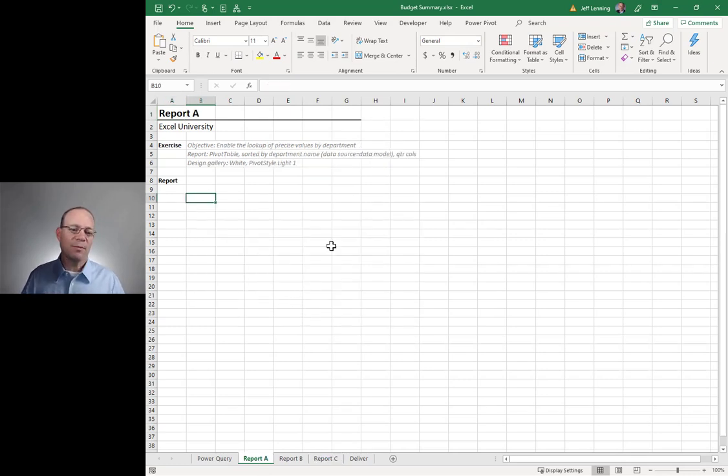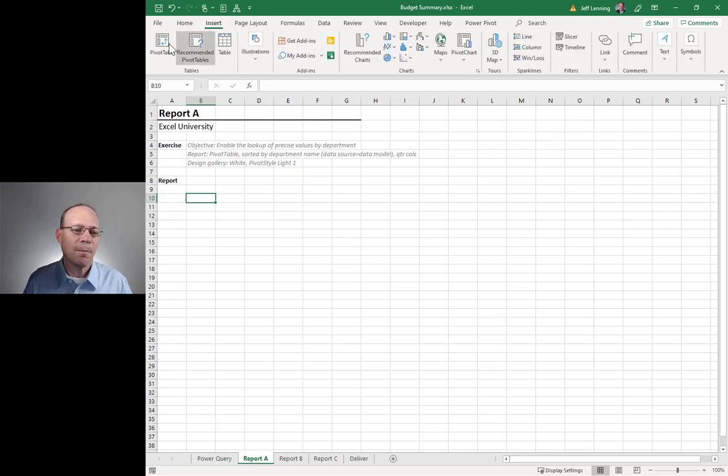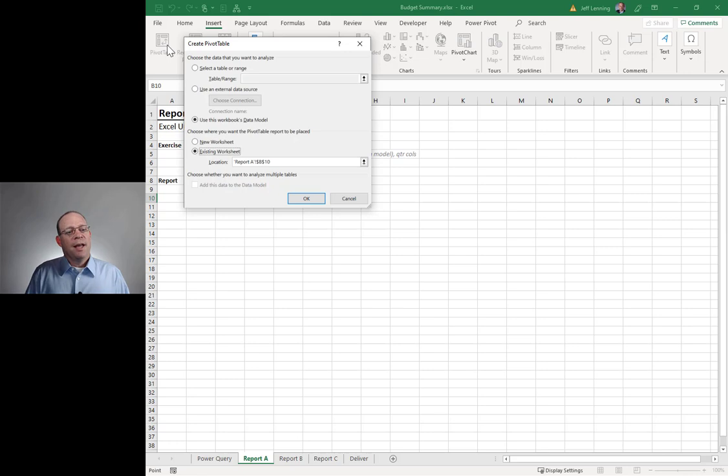First of all, report A. Remember what that was? Our objective is to enable the lookup of precise values by department. That is a table. We're going to go with a pivot table. So what we do is we go to Insert, Pivot Table. And for the last 5, 10, 30 years that we've been using pivot tables, we've been able to define as our source a single table or range that exists in a worksheet. And we can still do that.